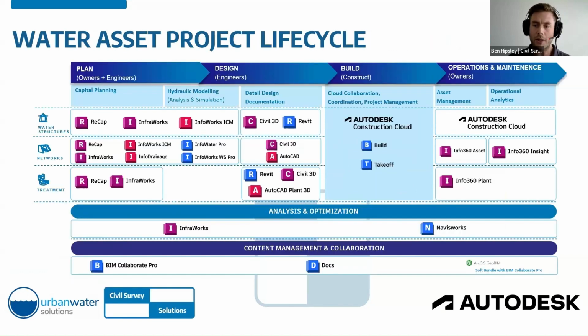So I know this slide might look a little bit complicated, but the outcome of this slide is to understand how the Autodesk water infrastructure products sit within a complete project lifecycle. The real benefit of the Civil Survey Solutions and Urban Water Solutions partnership is realized when considering that the water infrastructure products you are using only account for a portion of your overall project.